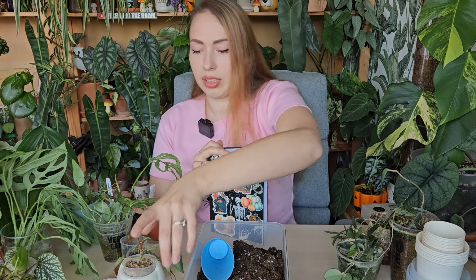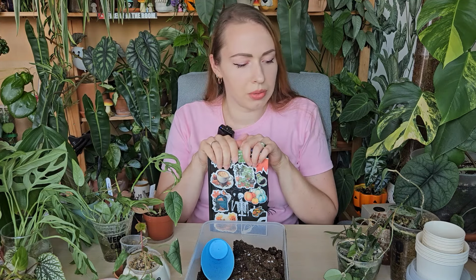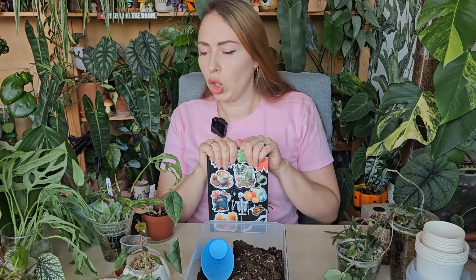For example, Philodendron billietiae is waiting here to be repotted. Anyway, so probably let's go through the cuttings right now. I will show you the plants that I'm gonna be bringing, and then we'll jump into the repotting area, and then I will show you how I'm gonna be labeling them and showing them to the world.